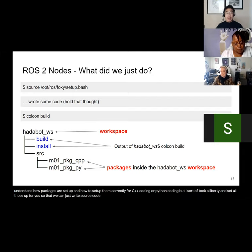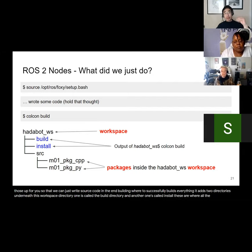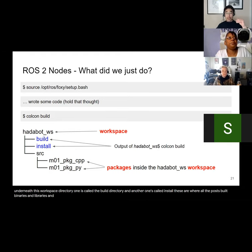In the end, when colcon successfully builds everything, it adds two directories underneath this workspace directory. One is called the build directory and another one's called install. These are where all the post-build binaries and libraries and other system scripts are held and outputted. Any questions so far? As we go through the slides, you'll notice some highlighted words, specifically in red.